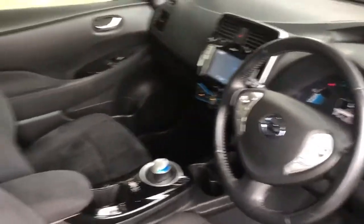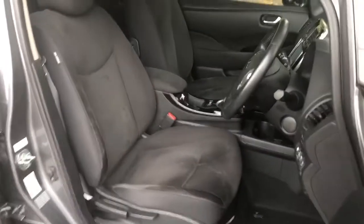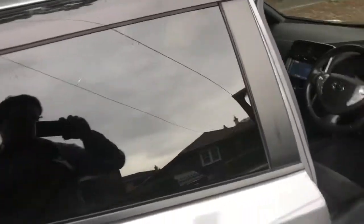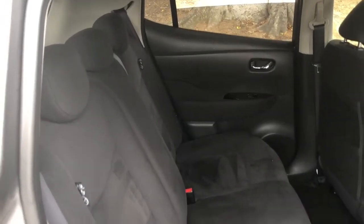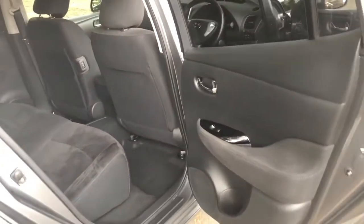This is a 24 kilowatt hour Leaf, and we get all sorts of people asking questions about the range of these vehicles. It depends very much how you drive them. So I've been experimenting with these. On the one hand, driving it like a maniac, because I've got a bit of a lead foot naturally. It's the way I drive. Very naughty. Not very fuel efficient or battery efficient.